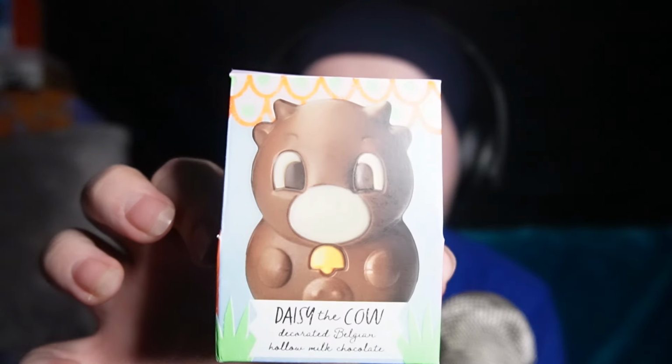Oh, that's super nice, very creamy. Very sweet. Just what you want. Well, just what I want from milk chocolate. It is super nice. And what's the next thing? This is Daisy the cow. Decorated Belgian hollow milk chocolate.